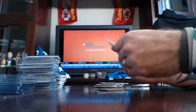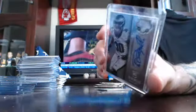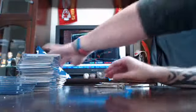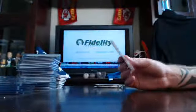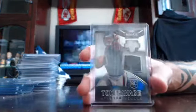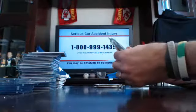Rookie Auto. Here's an Eagle for you. Ed Reynolds. Rookie Auto for the Eagles. Not numbered. Ed Reynolds. Then you've got a blue for the Texans. Ryan Fitzpatrick. Blue, number 250. Ryan Fitzpatrick. Your base. Got a rookie jersey. Not numbered, Tom Savage, Houston Texans. Tom Savage. Four base.